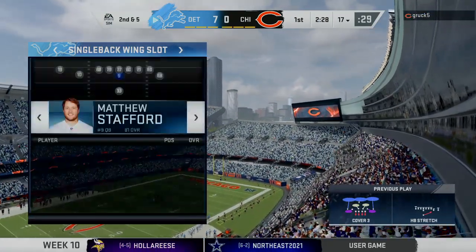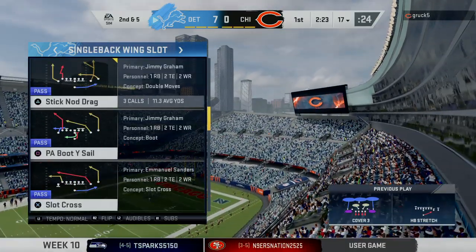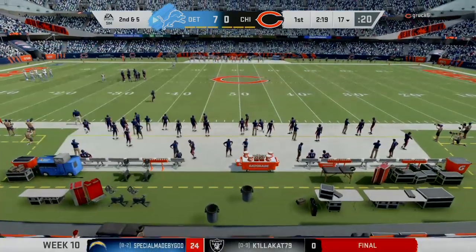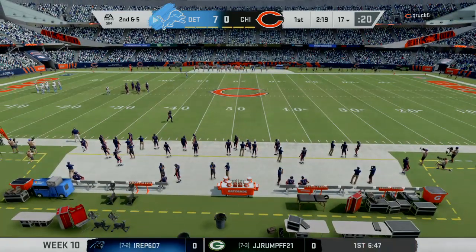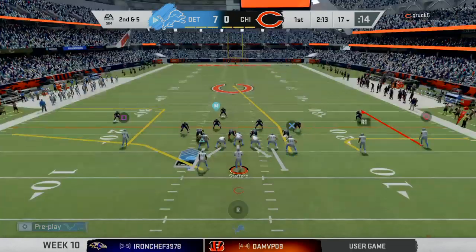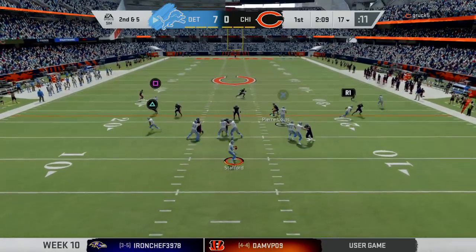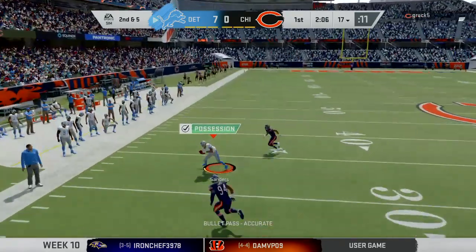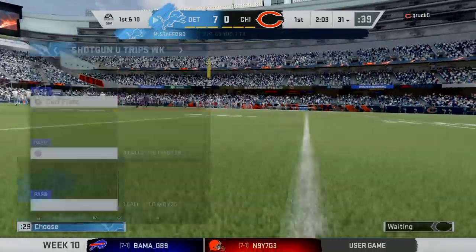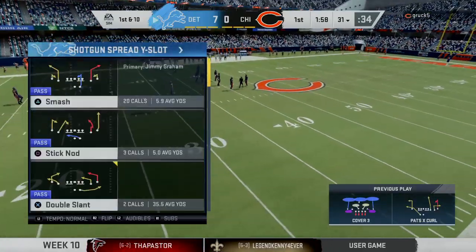At the 17-yard line. The first down run got 5. Here's second and 5. Now it's Stafford. And the catch made. This is Emmanuel Sanders. Give him 14 on that one and a first down. A gain of 14.